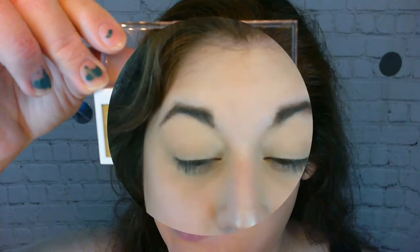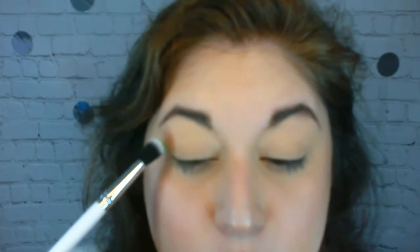Alright, I'm going to take this green matte shade and I'm going to apply it in my crease and just a little bit above it. So pretty much just where I'm sticking it here, this green, that's everywhere I'm going to apply it, and then just blend it out.